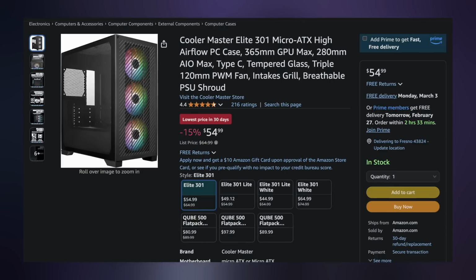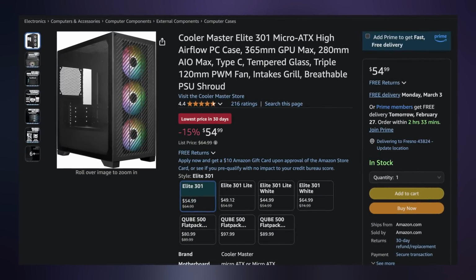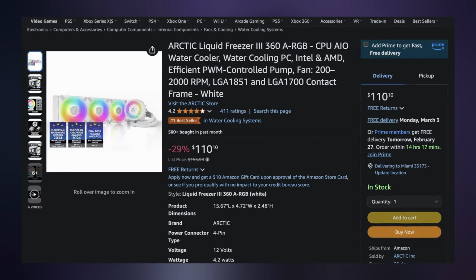But then if you also want to pick up a really nice case, you can grab the Sticklemonster Elite 301 Micro ATX case for only $54.99, making it a cool $10 off. And then lastly today we finish off with a fan favorite, the Arctic Liquid Freezer 3.